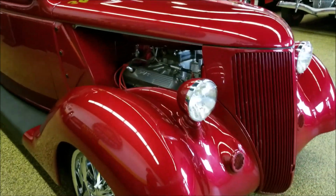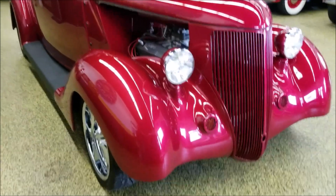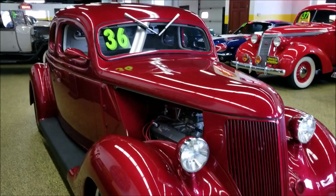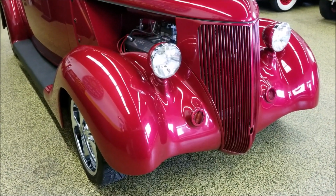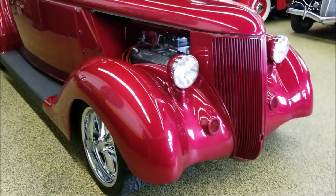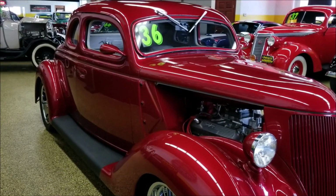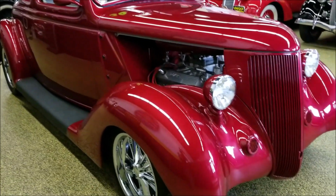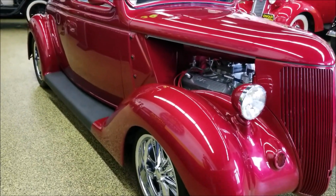I'm going to kind of go down what's on this car on a list that I have for a cheat sheet because the items are numerous. This vehicle was built here in Minnesota, professionally done. This car will place at shows, and at the same time you can get it out, take it down the interstate 75 miles an hour. Absolutely great car to show and or drive.